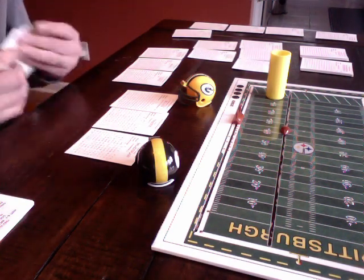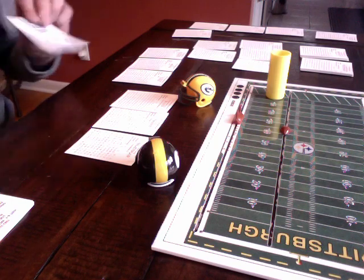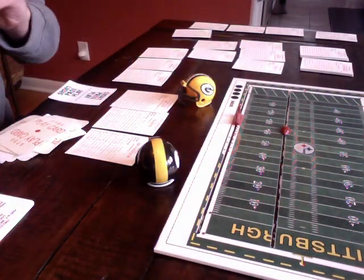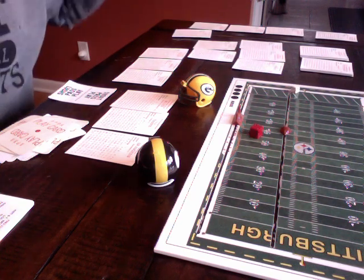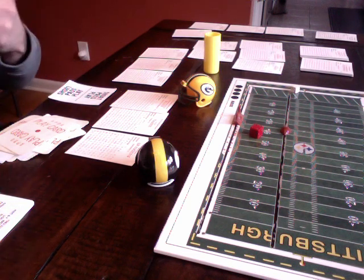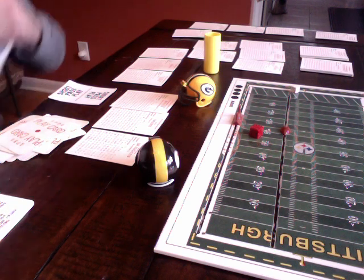Second and 10 at the 37. We'll key Larry Brown. Packers D-line, Larry Brown. It'll be short. It's going to be to Blyer. C index. 42 is a 12. Not looking good there. That's a 12, C. Well, it's not a sack or a fumble, but it is incomplete.